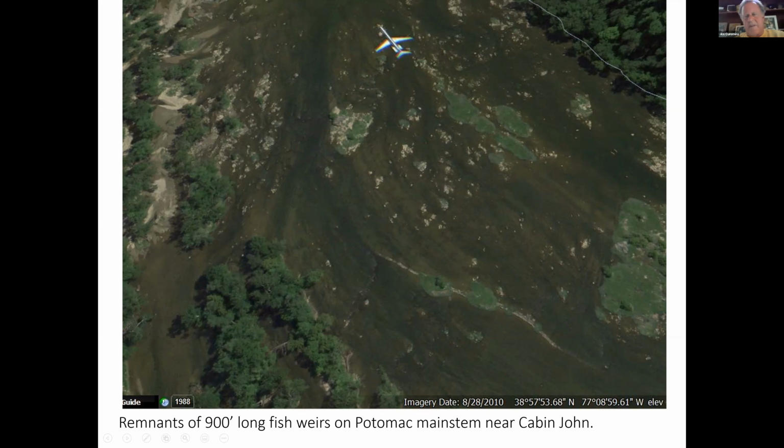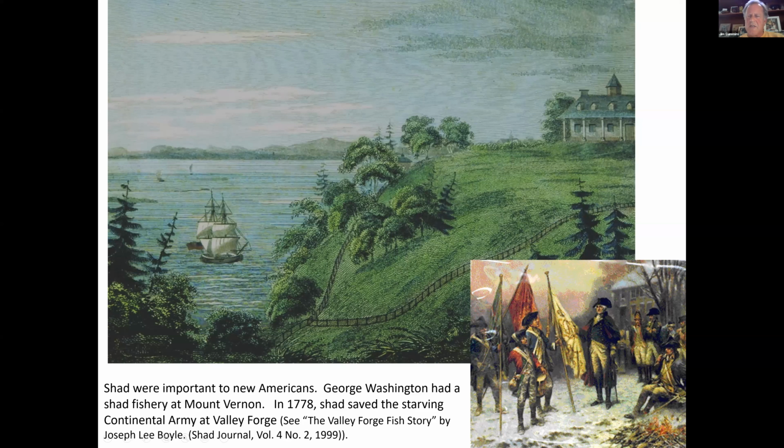And in 1778, shad importantly saved the starving troops at Valley Forge. They didn't arrive up the Schuylkill River, though. They came by wagon. There's a good story called the Valley Forge Fish Story, if you want to learn more about that. I'm going to my next slide. What basically happened is the Valley Forge Congress, including George Washington, realized that the British held Philadelphia, where the Schuylkill River runs through, so they needed to get shad there to feed the troops, because that was the source of food in the spring. So they brought them in by wagon from the Potomac.